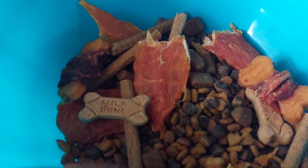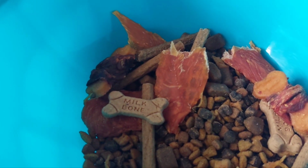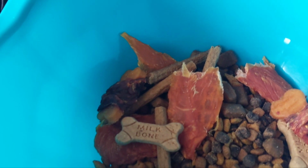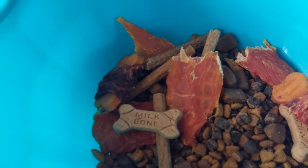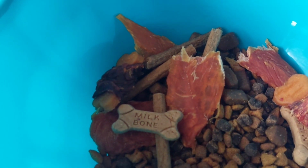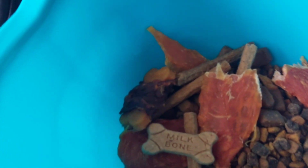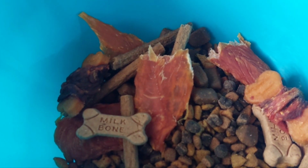Typically our bag with our treats lasts about 2 weeks, but because it's cold and we don't really go on walks like we're supposed to, like we do 3 walks a day when it was nice, but since it's cold it's been like one or maybe even two, and it's a little harder because it's darker, so I don't really want to go outside. So today, which is Sunday, we're going to do a nice long walk.